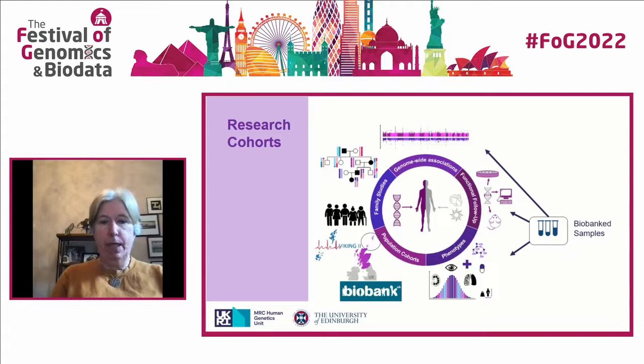This is quite a busy slide, but I just wanted to make the point that population cohorts fit within a bigger picture of how we might understand the interplay between genes and environment that together contribute to human health and disease. So the population cohorts I'm going to speak about are from the Northern Isles of Scotland. We'll also hear a lot in this conference about the UK Biobank, and I'll be mentioning some of that data myself.